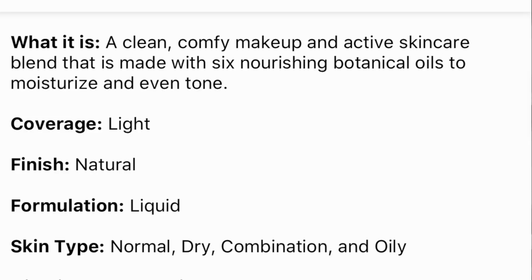So this is an Allure Best of Beauty Award winner. This is supposed to be a makeup and skincare. It's clean, it's weightless, with a velvety finish. It's supposed to moisturize and even your skin tone as well. There's 6 different oils in here that are supposed to really help your skin. For the shades, 16 shades, we need to touch on that really fast because that's really not a lot when I was looking at the undertones and just the whole spectrum of it.